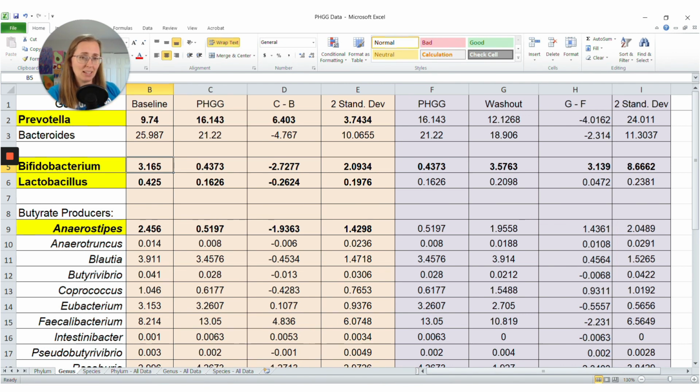But looking at this, it gets complicated to interpret. My bifido went from 3 point something down to 0.4, which looks really terrible. And you might be tempted to say, oh my God, PHGG suppressed the bifido. I don't think that's what happened. I think this number was artificially elevated, and then I came back down to my normal range. Then if you look over here, at the back end of PHGG, I was at 0.43, and then look, it shot back up to 3.57.